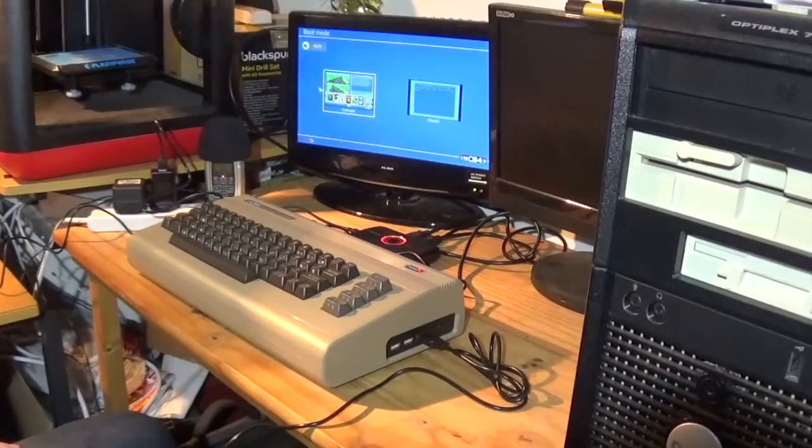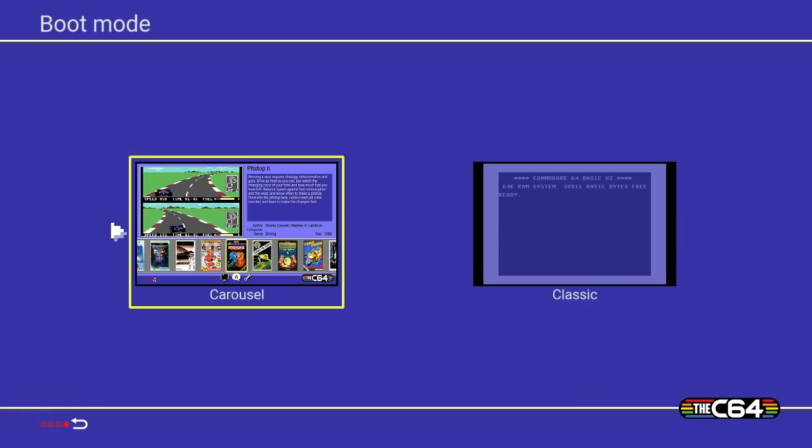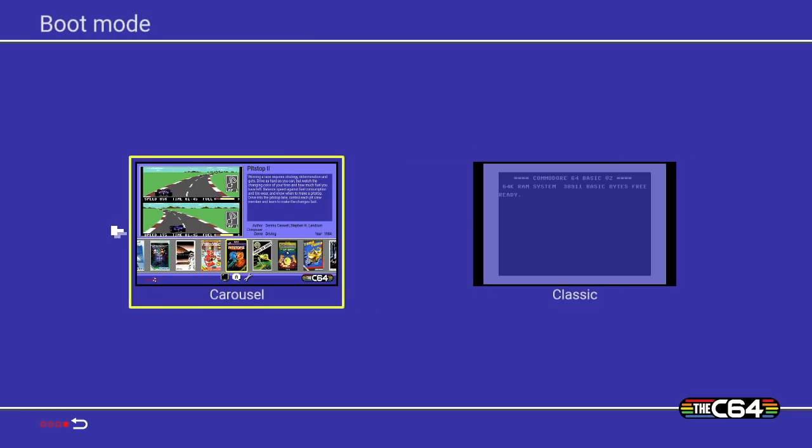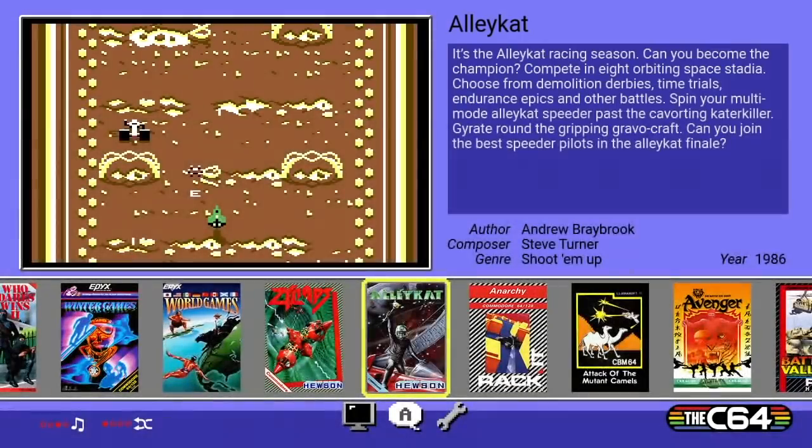Okay, we're now at the boot mode screen. So this is the third of the setup screens, and it asks us if we want to boot in the carousel or classic mode. Classic mode is the new mode for this particular product, allowing it to boot straight to a basic command prompt. I'm going to say carousel just for old time's sake at the moment. Okay, and there we go.